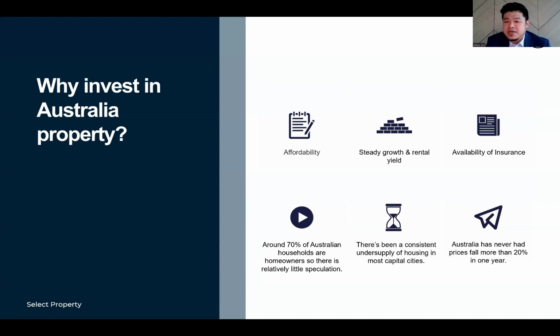Now, when you enter into a new property market, you want to look at how much speculation there is in the market, because that would obviously affect the outlook of the property market, which in turn will affect your investment in the property. So with Australia, it is on a very low scale in terms of speculation, because the majority of homeowners, I would say landed homeowners, are using it for their own stay.